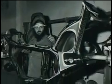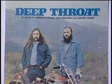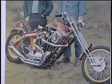And then all of a sudden, I just kind of fell into the bike thing. Started riding motorcycles and started painting my own, and then that kind of grew into the same way the cars went. People started seeing what I was doing.